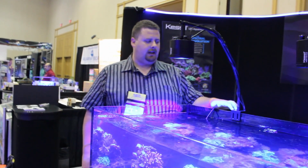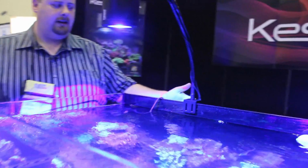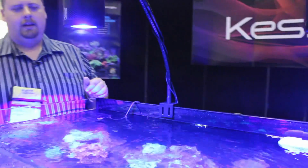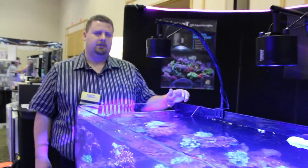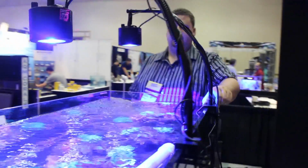The base of this gooseneck actually can rotate 90 degrees and you can screw it into the other side, and it will clamp onto acrylic tops as well as Euro brace tops, or just tops that are too thick for traditional mounting like this.